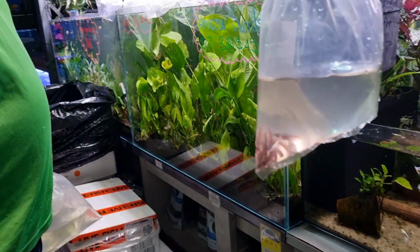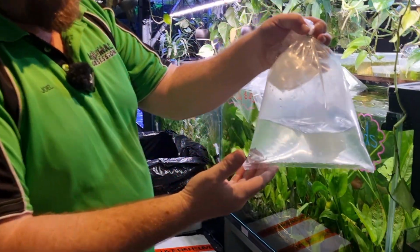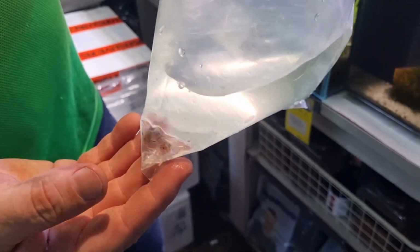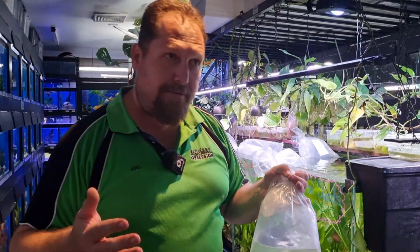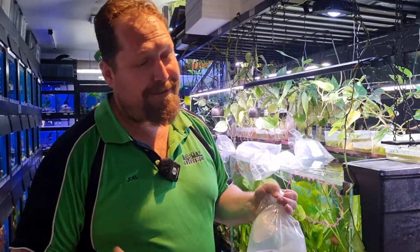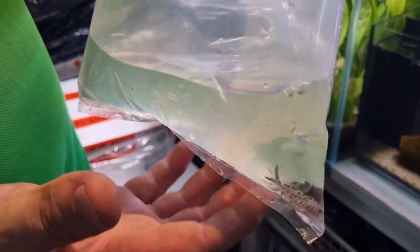Cardinal tetras. And another cool little catfish. These are your Synodontus multipunctatus. Okay, Synodontus multipunctatus. So, you know, I should know how to say these things. Okay, so these ones here, they're Lake Malawi, Lake Tanganyika catfish.